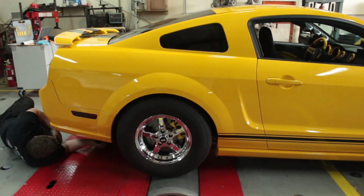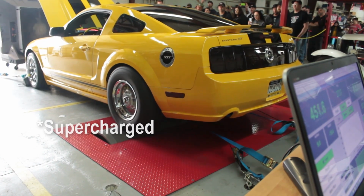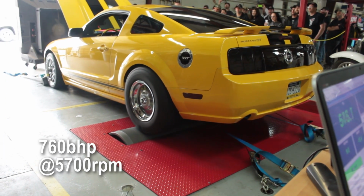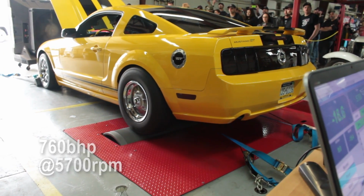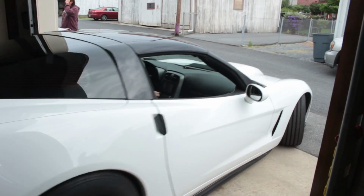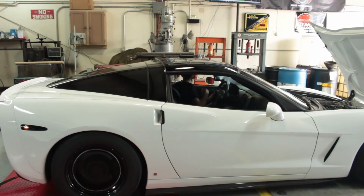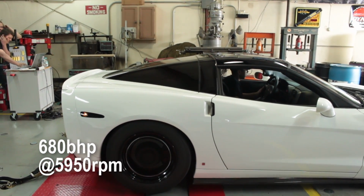Not to be outdone, next up was Mark Castor's 2006 Mustang GT, making 760 crank horsepower at 5,700 RPM. And the last car of the day, certainly not least, was this C6 Corvette that made 680 crank horsepower at 5,950 RPM.